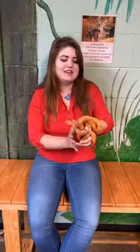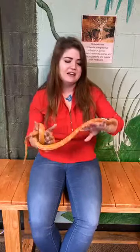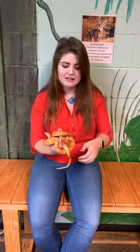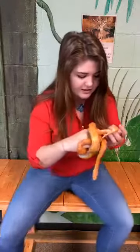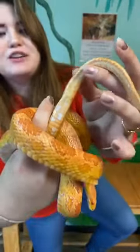These guys get a frozen mouse about once a week, and what's really unique about snakes is it takes them about 2 to 4 days to digest their food, and they will pee and poop only one time during this period. Their pee and poop comes out of the same hole. You can't see it too well here, but just right here there's a small, special scale. That's where it comes out of.